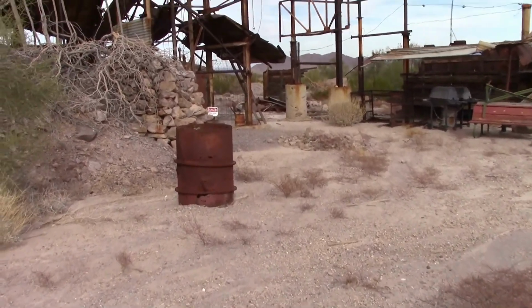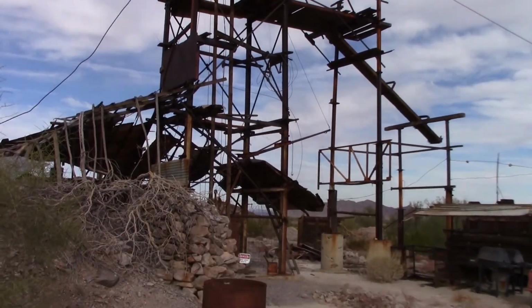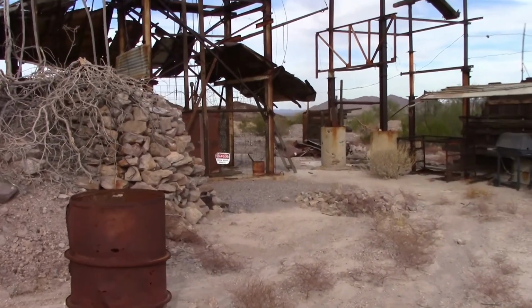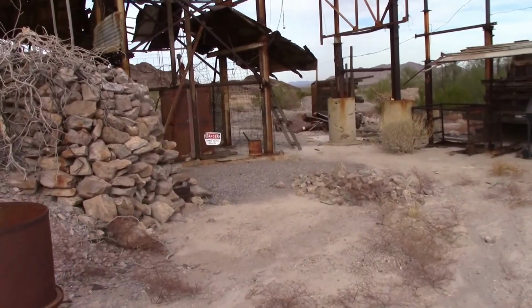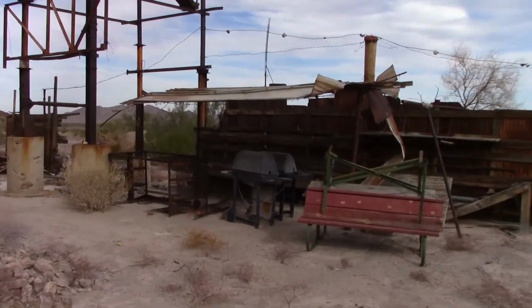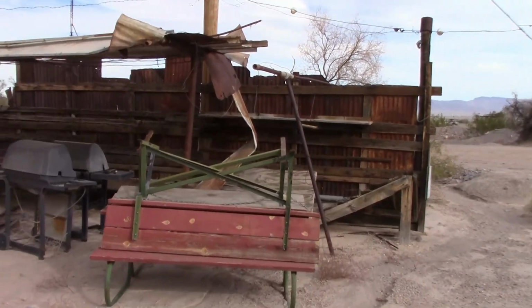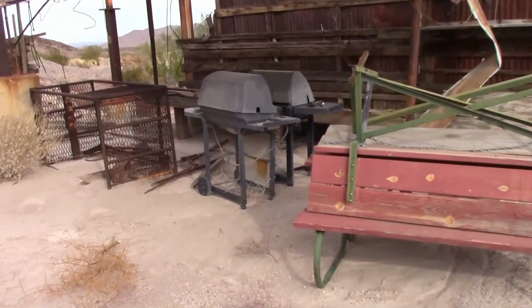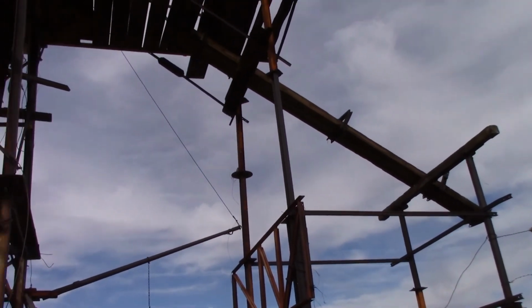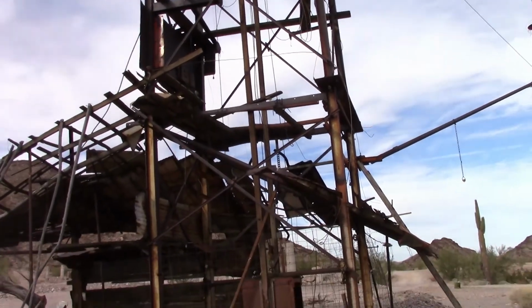But check out this old mine tower. And of course, the very first sign I see as I get closer is danger, open mine shafts. I think this is all still part of this guy's mine claim. These barbecue grills and picnic tables are fairly recent additions. But this is just so cool. I'm not even sure I can get the whole thing in this.